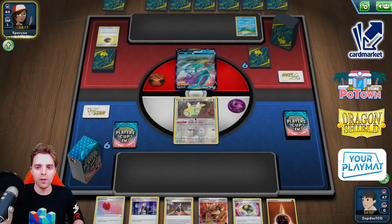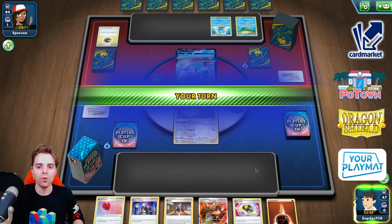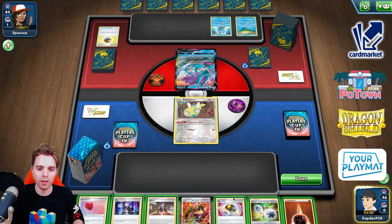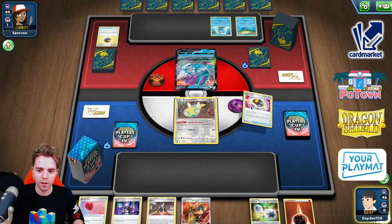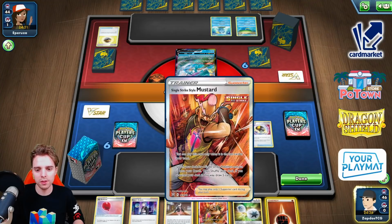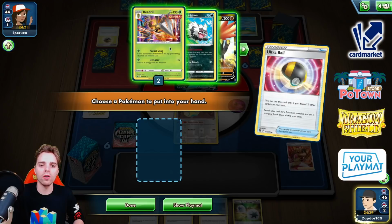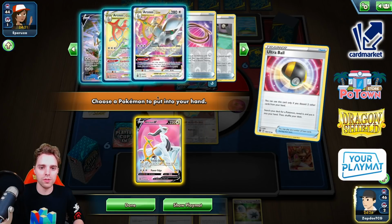Yeah, starting with the Dunsparce is also super painful with quick shooters around. Capture Energy, come on. You know you want it. No attachment of the turn. Okay, that opens the door for a lot of things, for sure. So, gonna get rid of a fighting type energy. We're gonna get rid of a single strike mustard, because we have a lot of these cards that we could utilize. Yes. Then we're gonna be going for Arceus V in the house.